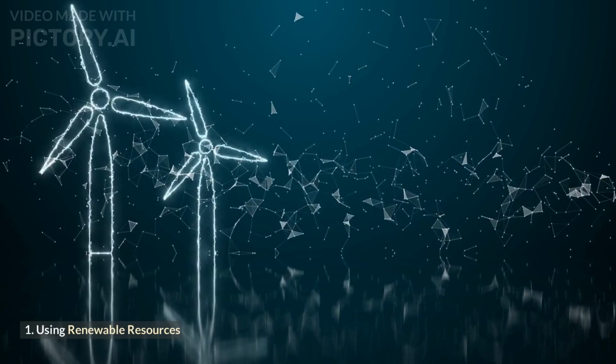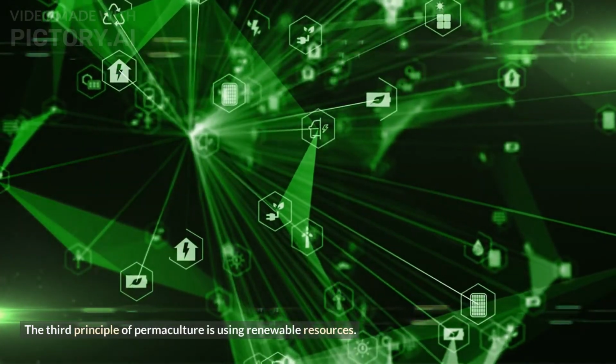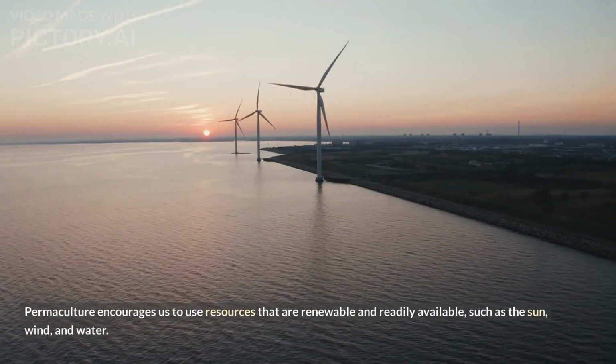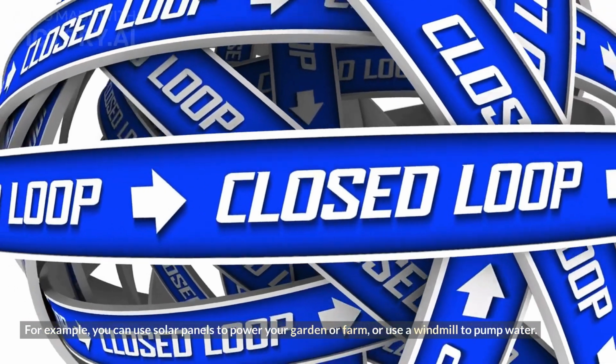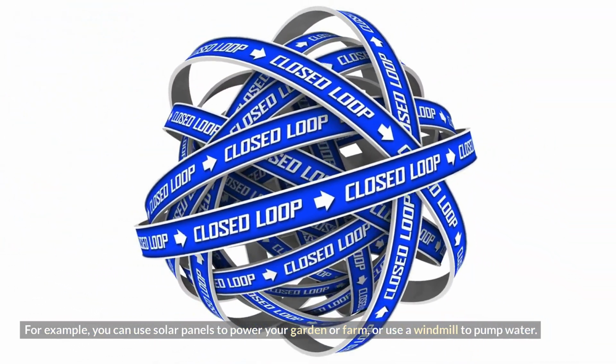3. Using renewable resources. The third principle of permaculture is using renewable resources. Permaculture encourages us to use resources that are renewable and readily available, such as the sun, wind, and water. For example, you can use solar panels to power your garden or farm, or use a windmill to pump water.